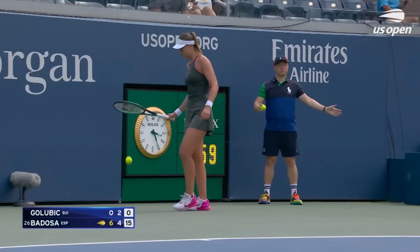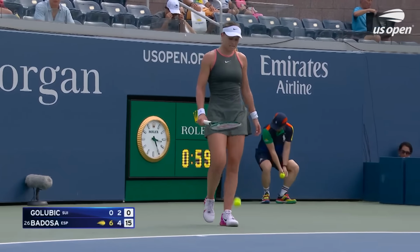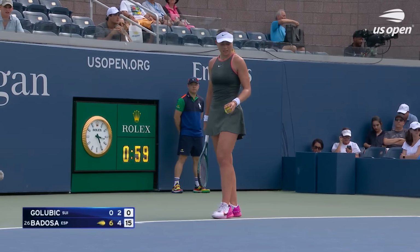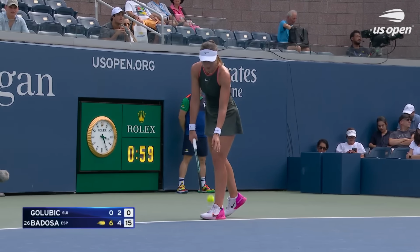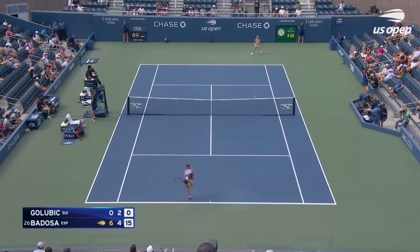Fifteen love. She's getting more and more wound up. Generally quite a calm player, but today she's been rattled, that's for sure. Hasn't really found her A game. There have been glimpses just recently.